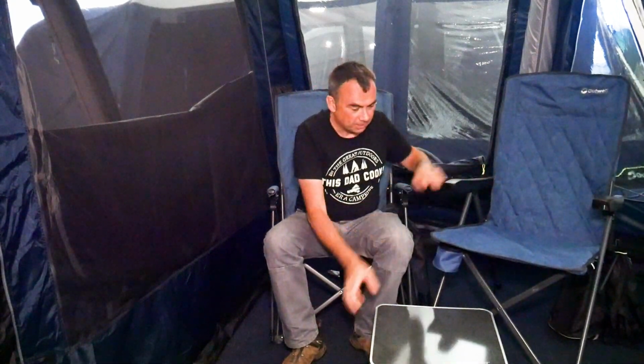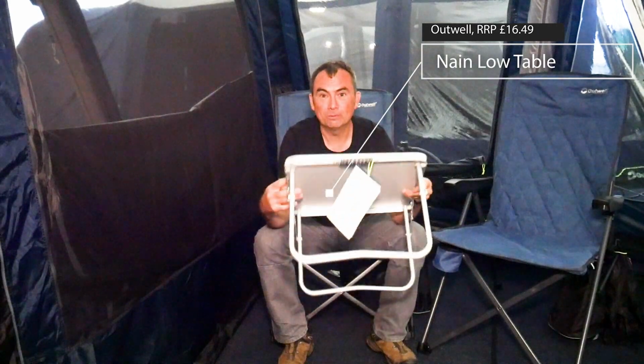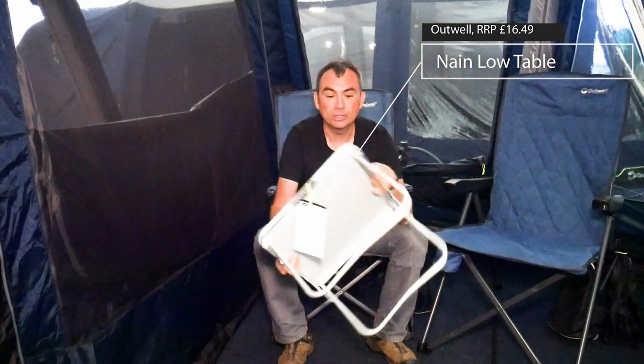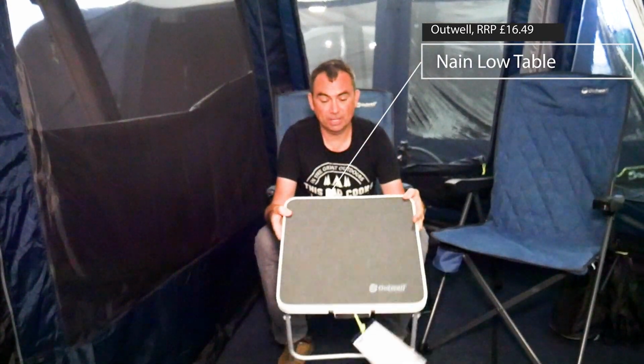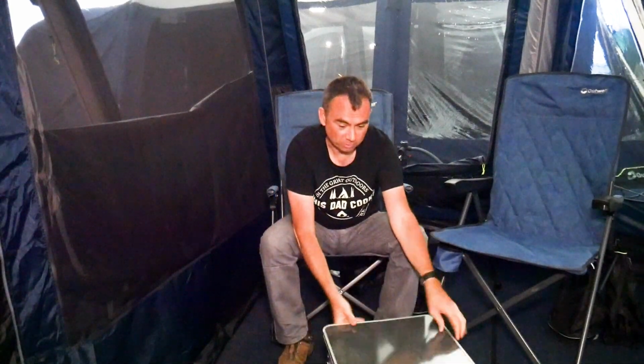And of course, the little table down here, very useful. You can see our video, we've reviewed this before. This is the Outwell Nain low table. It simply folds up, the legs fold up underneath. It's got a little carry handle. It takes up no space whatsoever. But it's really handy to put drinks on and other bits and pieces when you're at the campsite.